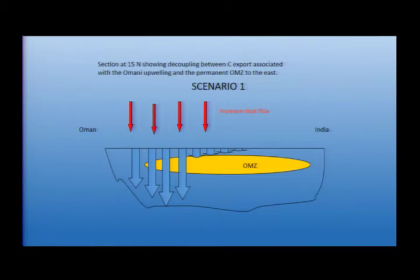There's a very nice paper by Tim Rickson recently published that kind of explains that. On the other hand, with fewer nutrients making it over to supply carbon export on the side of the Arabian Sea where the circulation is sluggish enough for the OMZ to manifest itself, there might actually be less supply of organic matter on that side, and therefore we might wind up with an OMZ that's larger but less intense, possibly even one that's no longer denitrifying, like we see in the Bay of Bengal.